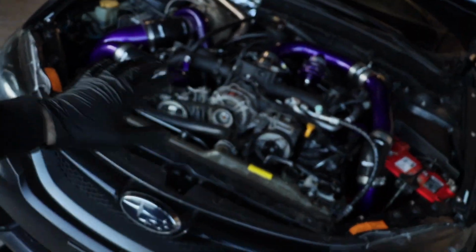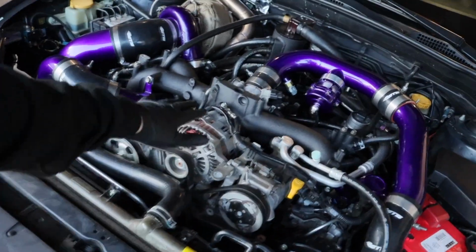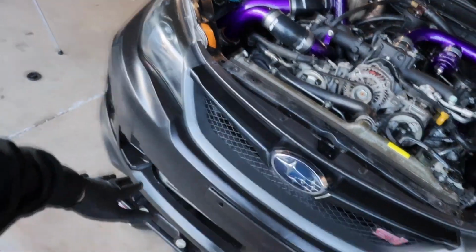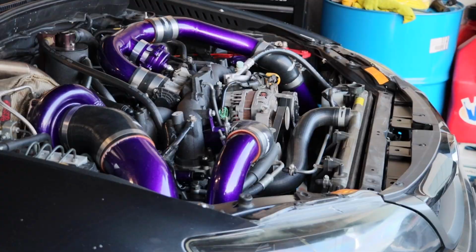Got all the shrouds off. Well, the 2 shrouds off, radiator, alternator shroud. We'll undo the battery. It sounds like the coolant is just about done. So after the coolant, we are going to drain the oil and then just take off more stuff.